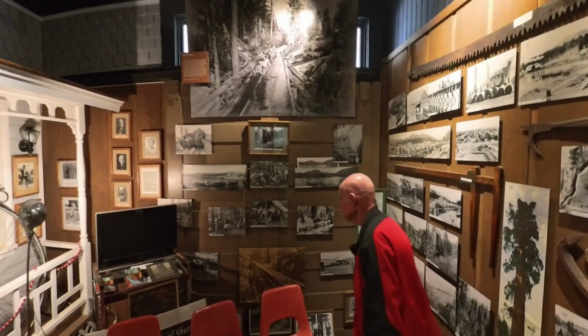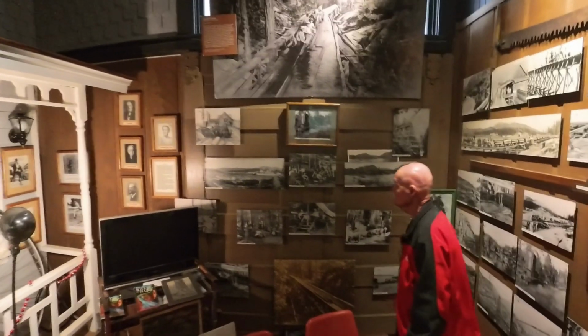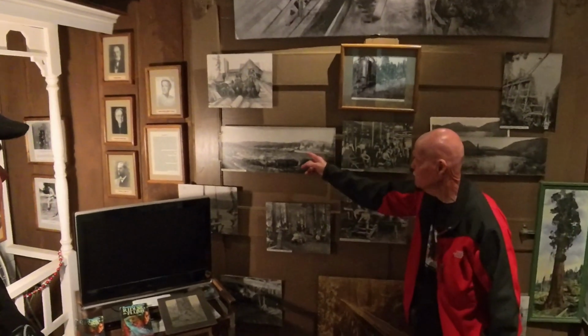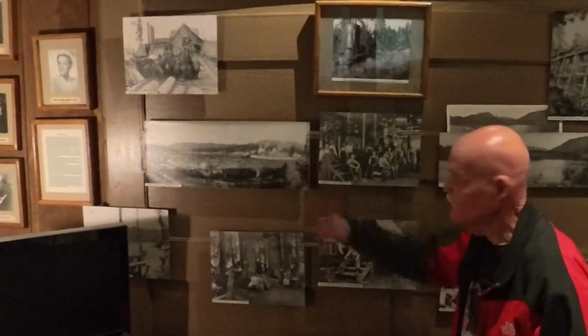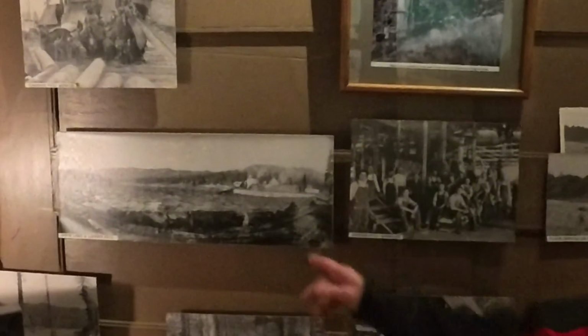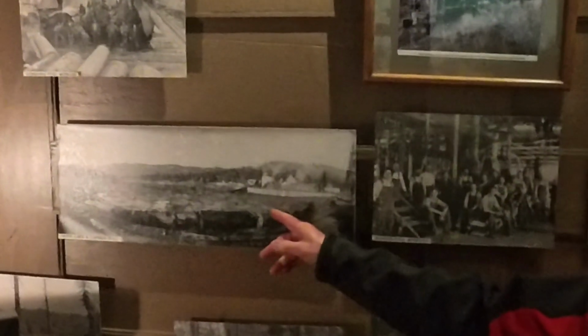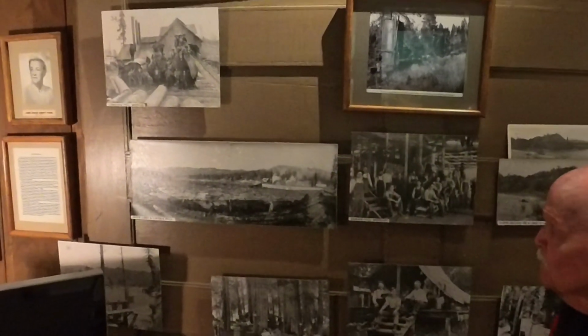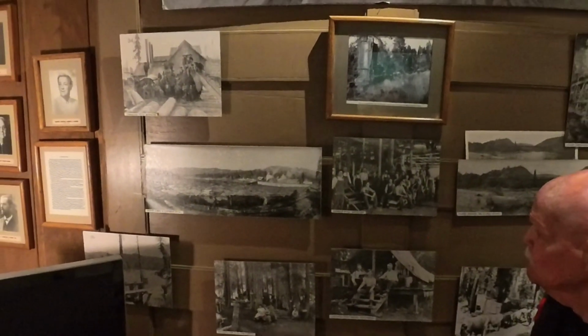Now Hume Lake, it's hard to see here, but it has an arch dam. And engineers came from all over the world to look at that dam because it was built by a guy named Eastwood, and because it required very little material and yet it was very strong. So, and there's another arch dam, I believe, up on Florence Lake also. Huh.